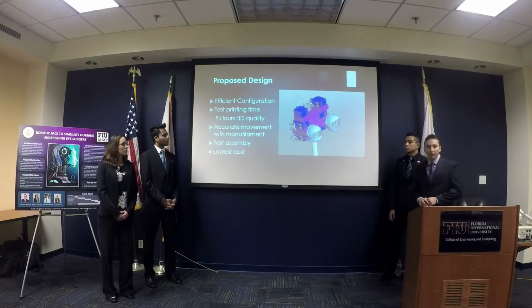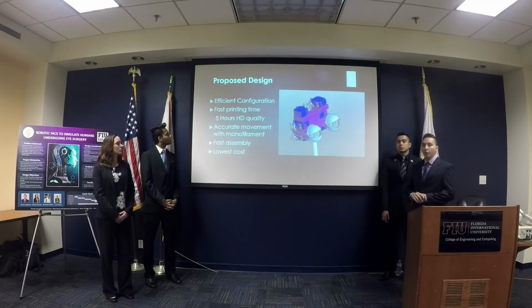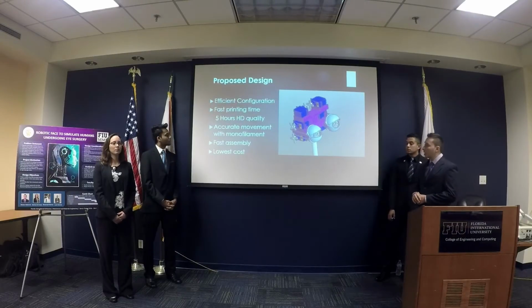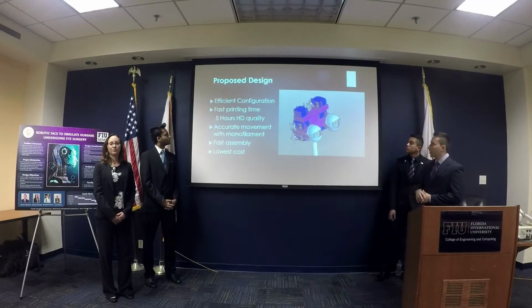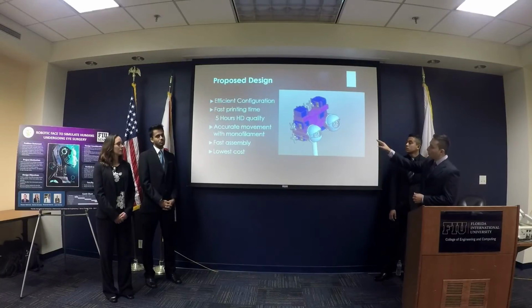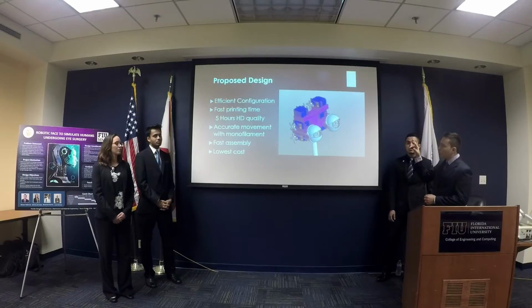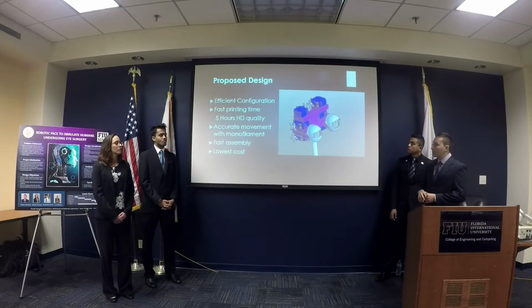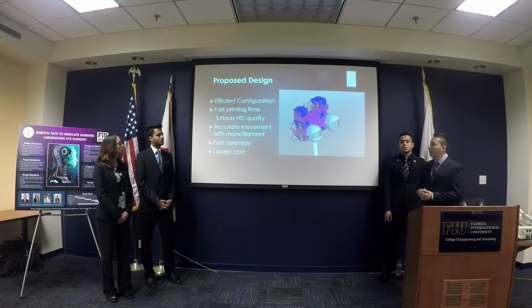So we considered all possible options for the design, and as a group we decided that we're going to go with this prototype, for the reasons listed here. The first one is its efficient configuration. This is only made of 3 different parts: the base, the frame, which is going to house the 2 eyes, and the frame on top, which is going to house the 2 servos, which are going to move the eyes. Second, its fast printing time. We have calculated about 5 hours of printing in HD quality.